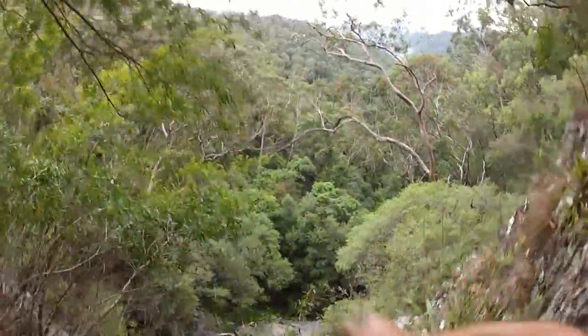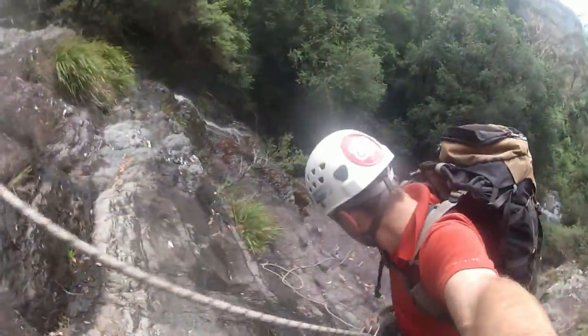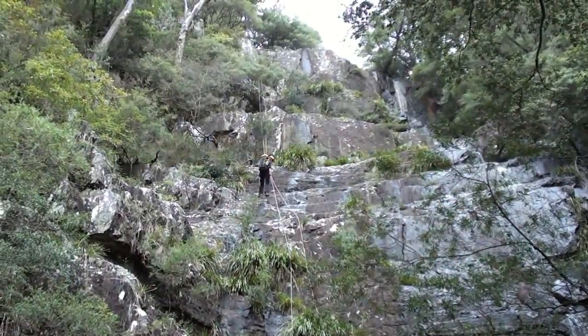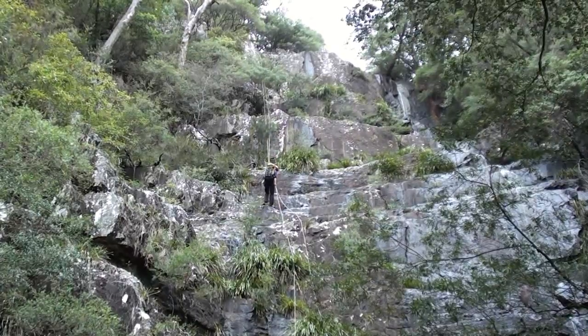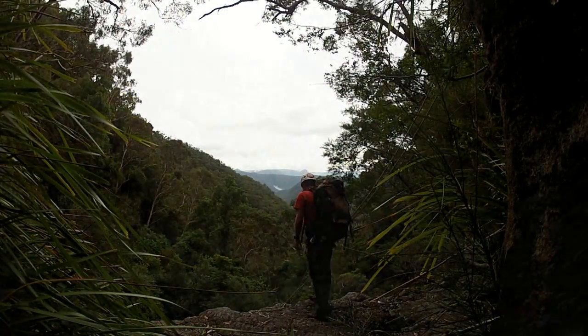The first significant drop is about 45 metres. There are plenty of anchor options with several trees at either side of the creek near the edge. We choose a tree on the true right and abseil down a clean wall just away from the waterfall. The rope requires a rethrow on the way down.